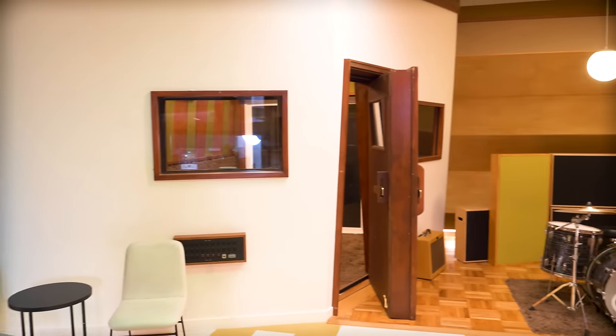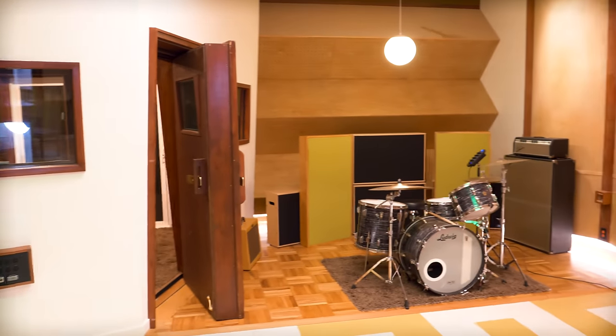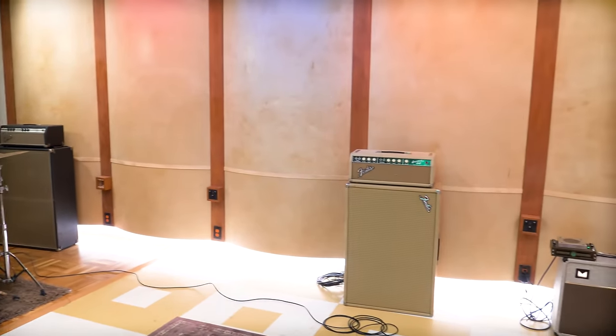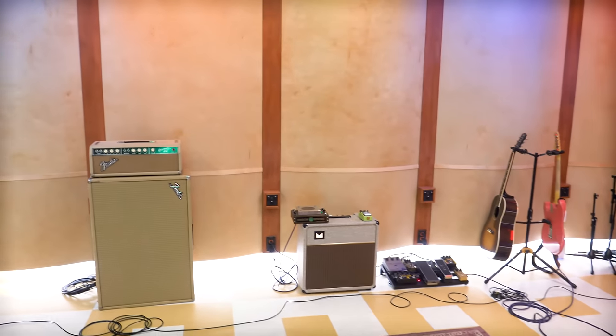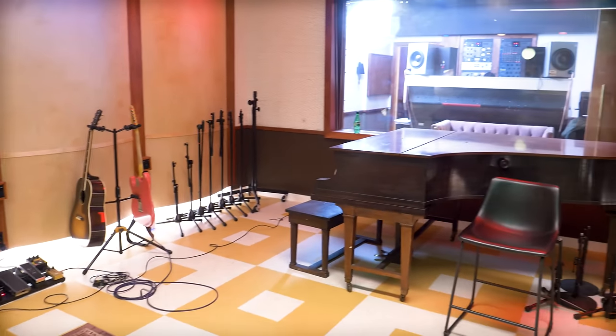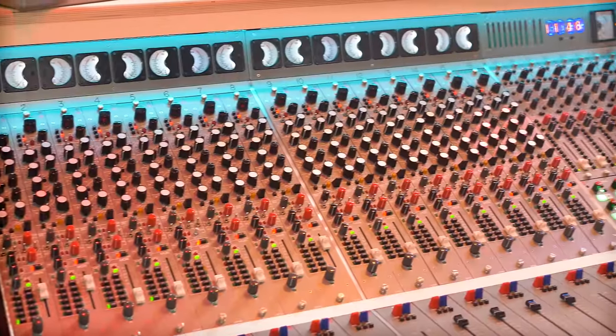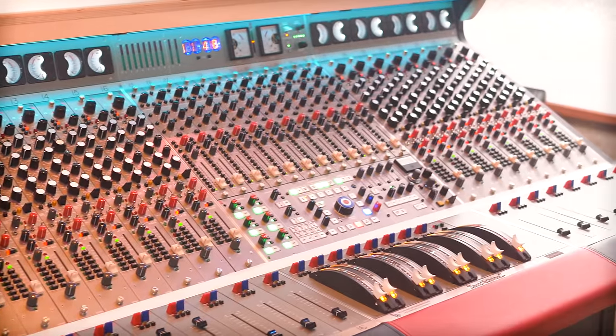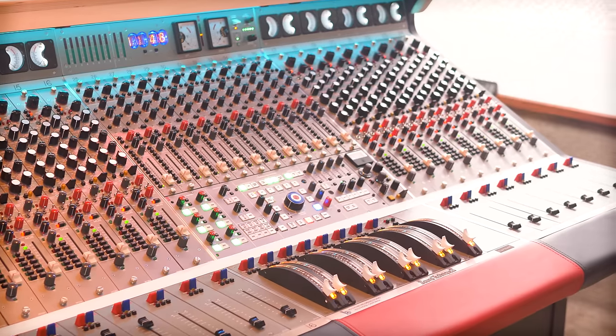Clay Blair, great friend, great engineer, great studio owner, had a fire about 2.5 years ago now, I think, and he has fully restored the studio back to the way it was, which is absolutely amazing. And he has a brand new, well, vintage, but brand new Sound Techniques console to show off as well. So this is going to be a lot of fun. Let's check it out.